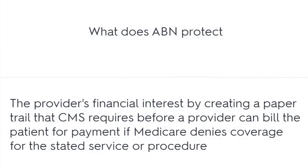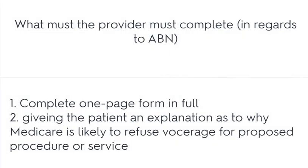What does ABN protect? The provider's financial interest by creating a paper trail that CMS requires before a provider can bill the patient for payment if Medicare denies coverage for the stated service or procedure. What must the provider complete? 1. Complete one-page form in full. 2. Giving the patient an explanation as to why Medicare is likely to refuse coverage for proposed procedure or service.